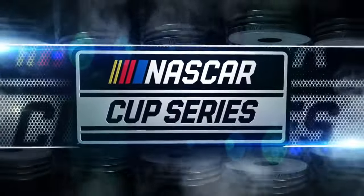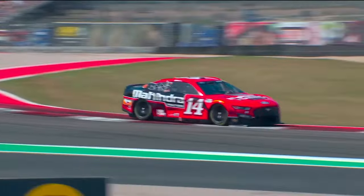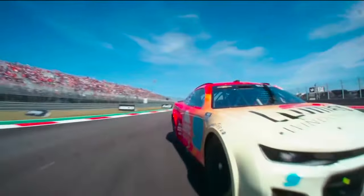Austin Cindric also pitted along with a number of drivers in the back half of the field. 33 laps to go in Texas.